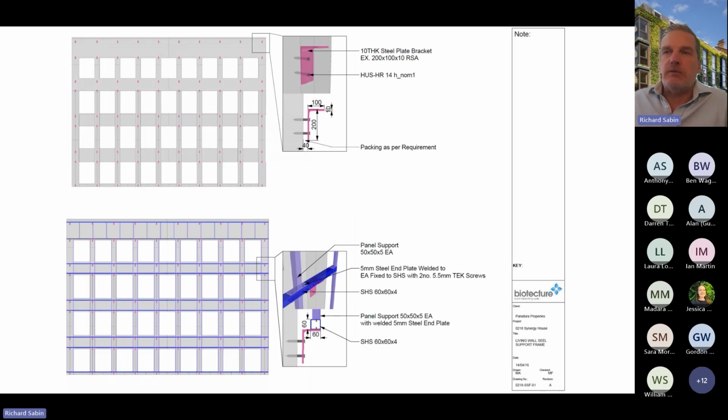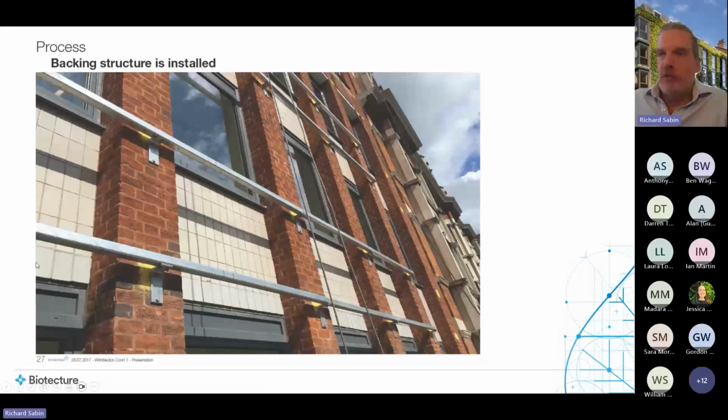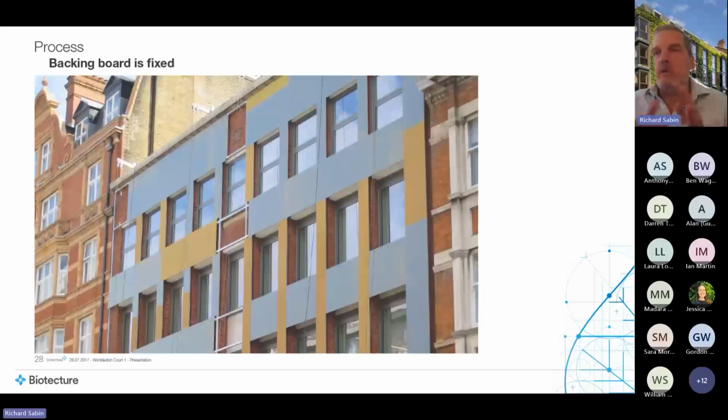In this instance, we've got a bespoke steel frame that we're trying to put through. We did a structural analysis of the existing building that showed that the brickwork on there was purely a rainscreen cladding of its own, and so couldn't be fixed to. So the fix was to the main concrete behind, which gives us cladding rails that we're then fixing in very simply. To those cladding rails, we are then supporting the backing board. And so this is the basis of the system.